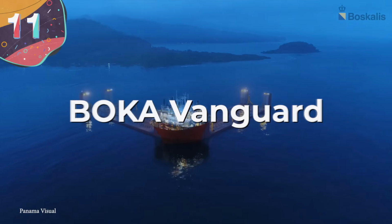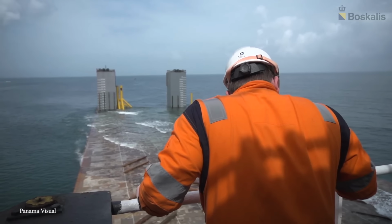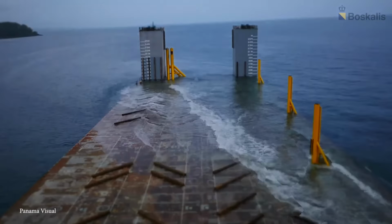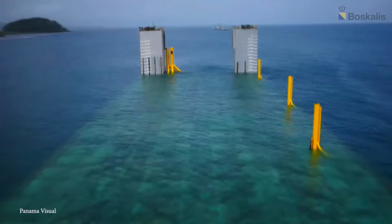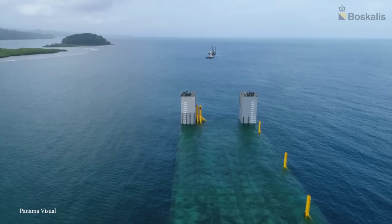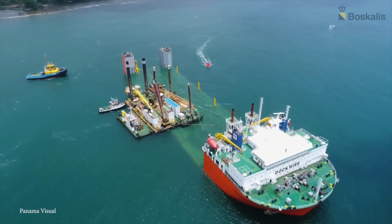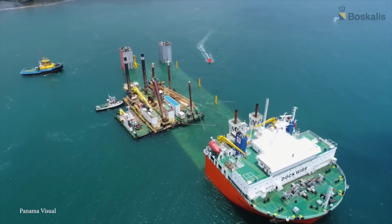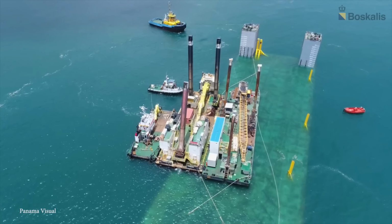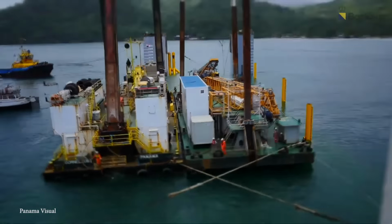The Boka Vanguard, formerly known as the Dockwise Vanguard, represents a marvel of engineering and maritime innovation. As the largest semi-submersible heavy-lift ship ever constructed, it's one of the largest floating structures ever built. It was designed to address the evolving demands of moving colossal offshore oil and gas facilities. With a remarkable capacity of up to 110,000 tons, this ship was specifically engineered to accommodate the largest of floating oil rigs and structures.